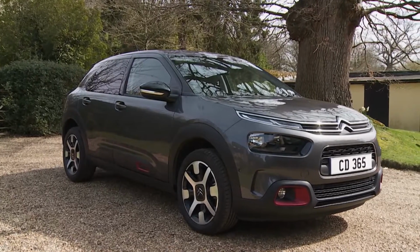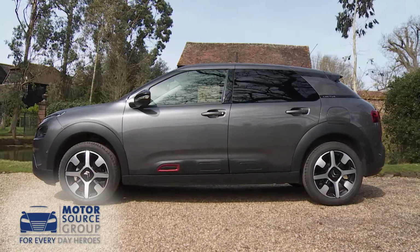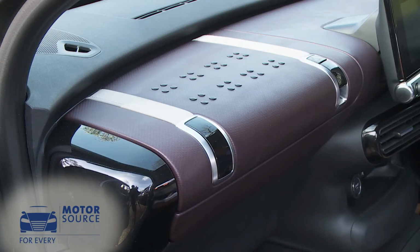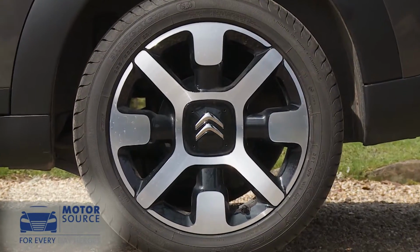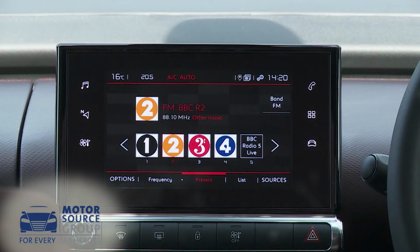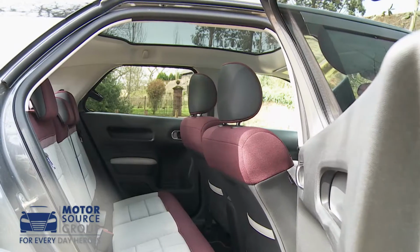Citroen C4 Cactus hatch gets a reboot in this much improved form. It's a little less extrovert in this guise, but still fashion-led and highly personalisable. These are attributes which should play well for buyers seeking something a little different in the more conventional family hatch sector, where Citroen has now repositioned this product.